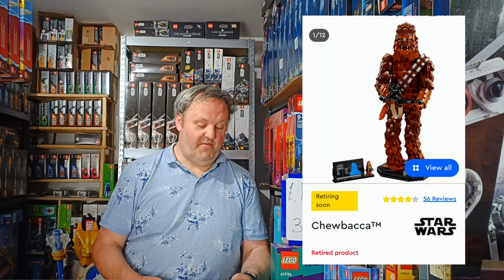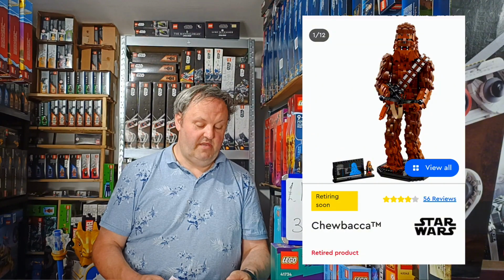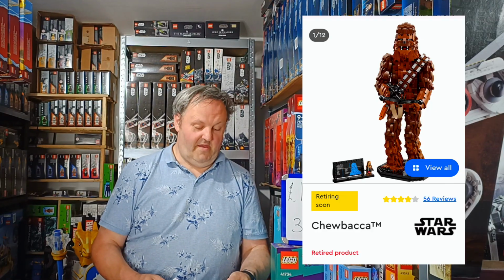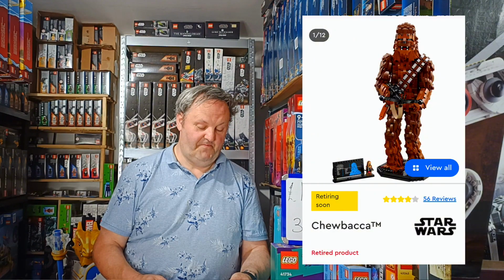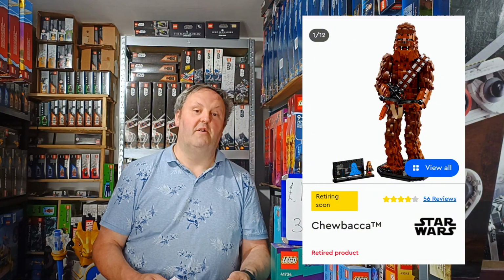The last one for Star Wars is 75371, Chewbacca, £179.99. BrickEconomy value at 170, BrickSet 122. On Amazon, it's for sale for up to £357. Gotta be mad. eBay, it's sold for £143. Somebody actually sold a job lot of the Chewbaccas.